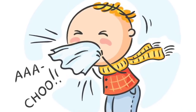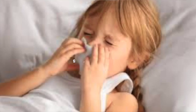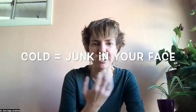So the big difference between the cold and the flu is kind of how it presents itself, actually. A cold usually comes on gradually, and it sort of just starts looking like a stuffy nose and maybe a little sore throat. And it's usually mostly upper respiratory, like up here kind of junk. And your kid might have a fever, but usually it's not a very high fever. And you know what? They're still playing around. They're still functioning pretty well.